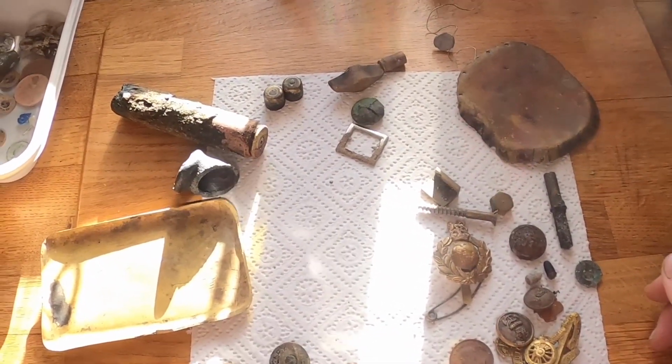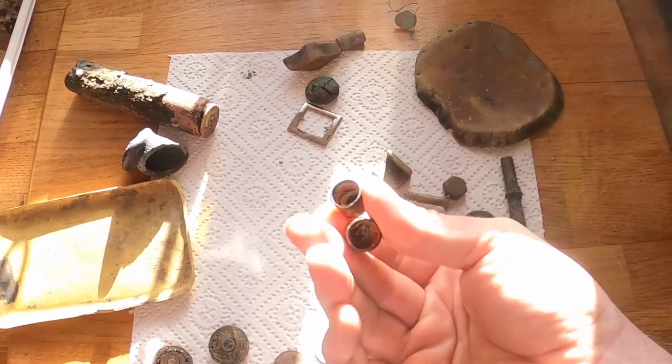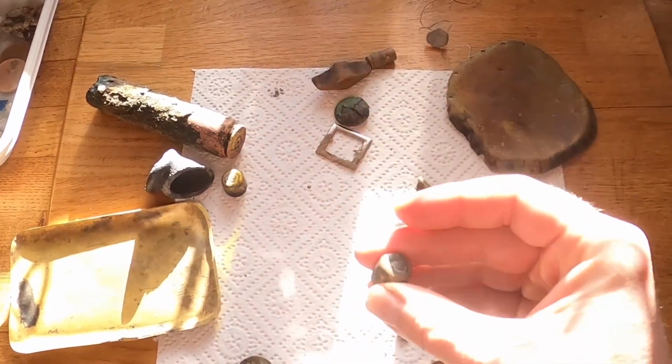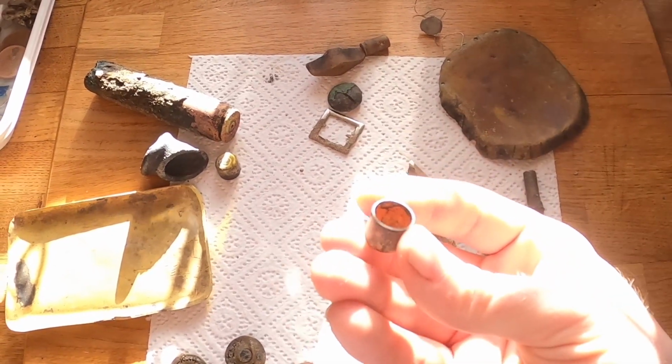And then lots of other brass items started coming up. A couple of these, I have no idea what they are. Could be bottoms of light bulbs maybe, or something. I don't know.